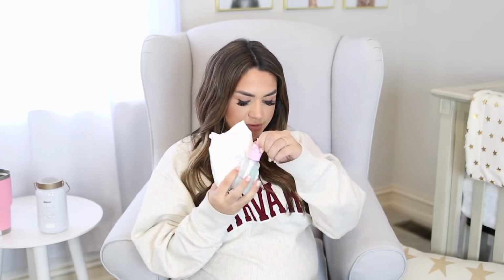And then this is actually from Frida Baby. It's called the Mom Washer, so I was told this was very important to bring, so I have that. And then in here is kind of like my everyday toiletries. I have some makeup removing wipes. Basically, I don't really plan on doing makeup in the hospital, but if I had some on or if I do put some on, I wanted to obviously have some wipes, some face wash, some more hair ties and stuff.